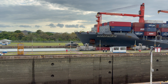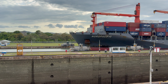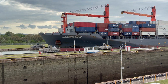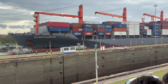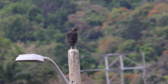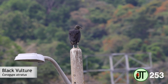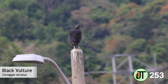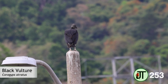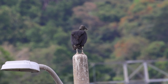Back up on the viewing platform, the ship was entering the lock. For future reference, note that the water level in the lock is quite high, and you can see the entire hull of the ship. The viewing platform was also a nice place to view birds, and of course I had my birding camera with me. Black vultures are probably the most commonly seen bird in Panama, as you can virtually always see one soaring overhead no matter where you are. The guide I worked with later in the trip told me they were jokingly referred to as the Panamanian Air Force.